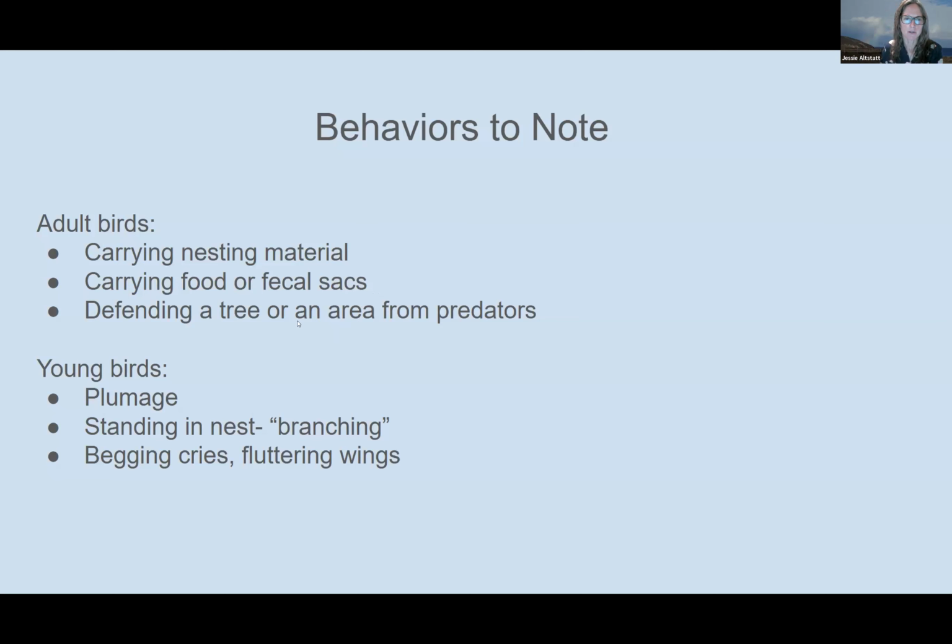Another behavior that adult birds will do is they'll actively defend a tree or an area from predators. And it kind of depends on how determined the predator is on whether the birds are successful at defending it or not. But you'll often hear hawks vocalizing and making a lot of noise, or often scrub jays will be making a lot of noise if they see a predator around. I had scrub jays trying to nest in my hedge last year, and every time my little dogs came outside, the scrub jays would be yelling at them. So it was just another indicator of what was going on nearby.